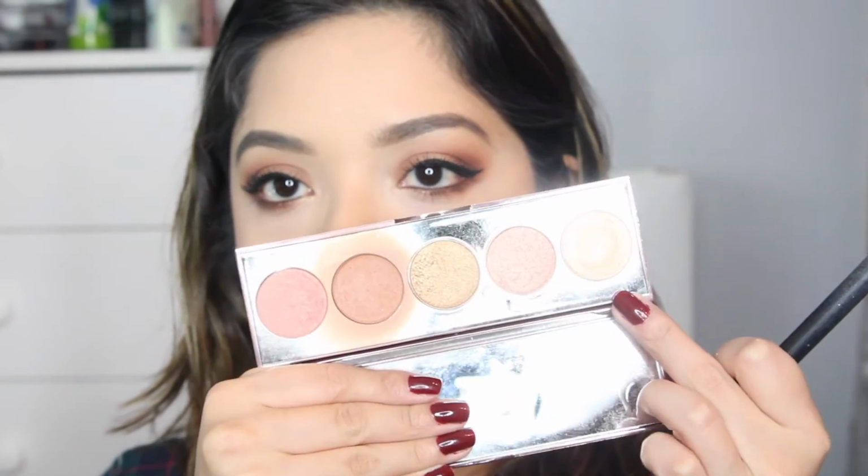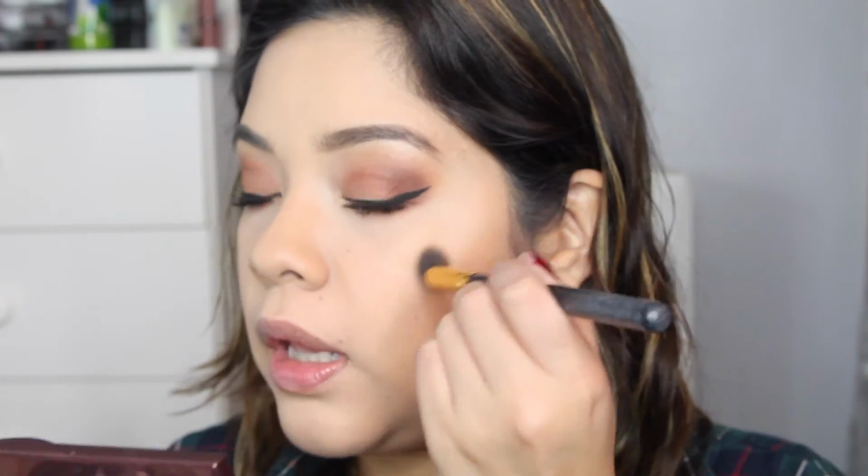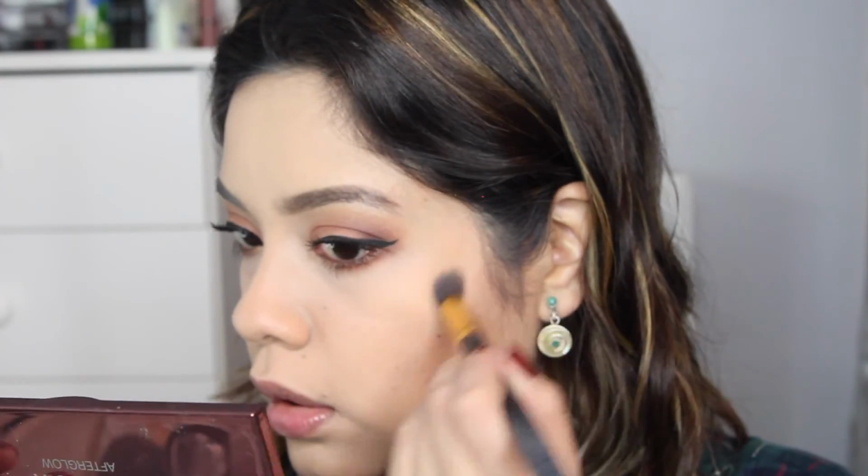For highlight, I'm going to be using my Becca Afterglow palette, and I'm just going to be using the color Moonlight, which is one of my favorites. I just love this highlight, and I'm just going to apply the highlight here. And that is it for the face.